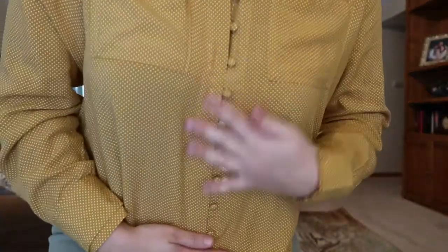So next is, I just actually got this shirt, if you can see it. It's got these cute little buttons all along the front of it. As you can see, it's got an adorable polka dot mustard color to it. I really love it. I actually have to wear collared shirts to work, so it's something I can wear to work and be a little bit more professional in, but also casual. I love the versatility of it.